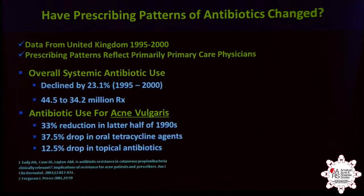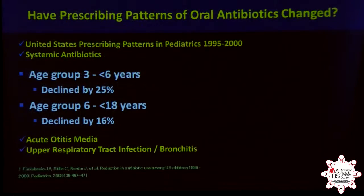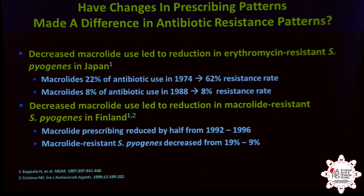So, data from the United Kingdom just showing that if you reduce, and I know we have limited time here, but if you reduce antibiotic exposure, you reduce the resistance in the communities. And in the United Kingdom and even in the United States, other specialties have really cut down. And this is pediatrics, where they're at even higher risk. If a kid comes in with a hot ear and you're thinking, well, I think I'm going to hold off, the risk is meningitis. And they still decreased by anywhere from 16 to 25% in pediatrics their antibiotic prescribing in the US. So that was somewhat impressive.